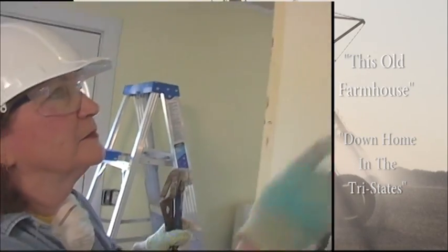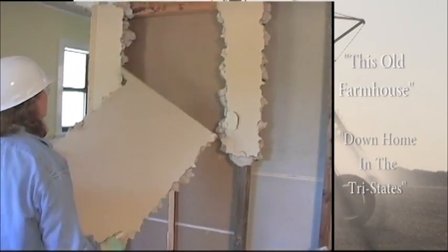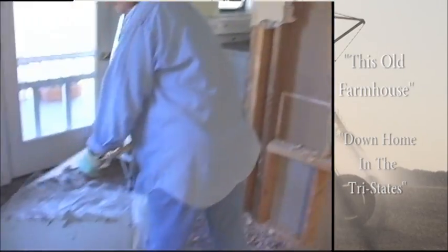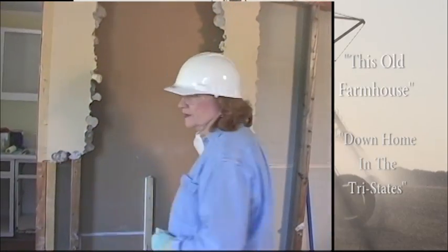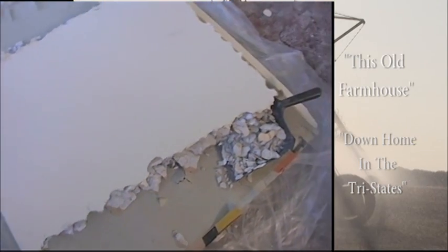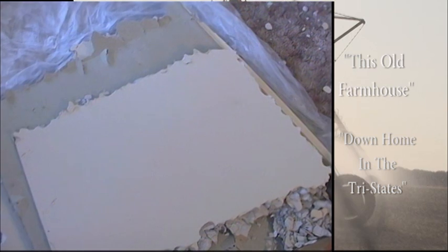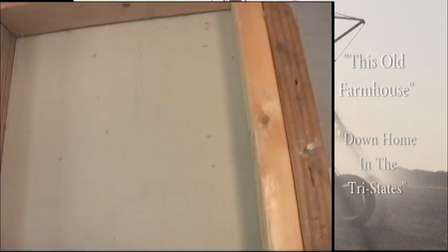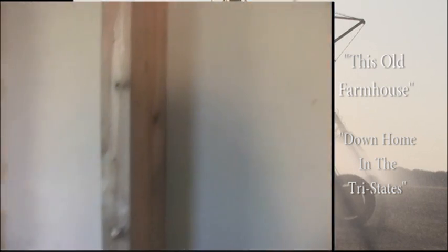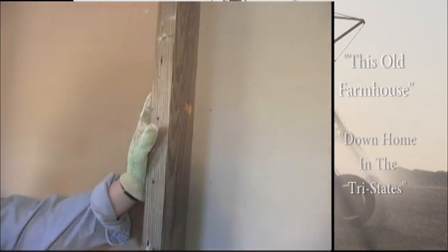And now we're ready to remove this piece. Something you may want to do is lay a drop cloth down, because you're going to have a lot of debris. Lay a drop cloth down and then just put your wallboard on it so you can just pick it up and take it outside to your trash. Now we've removed all the wallboard from this side. We've got the same thing on the other side. We're going to remove that, and then we're going to come back and we're going to show you how to remove the studs.